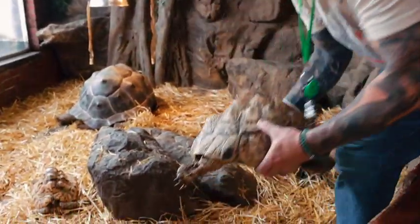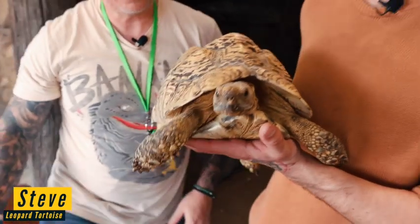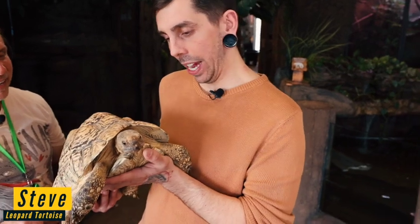And then this is actually a leopard tortoise that you can hold. This is named Steve. Hey, Steve. He's about 23, 24 years old now. These guys will live about 150 years. It's incredible. So your life expectancy, man. I know. We need to learn something from you guys. My great-grandkids one day will be taking care of Steve.